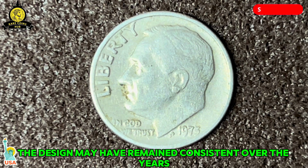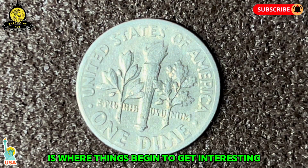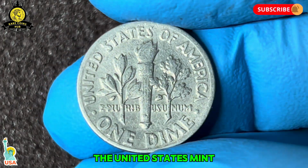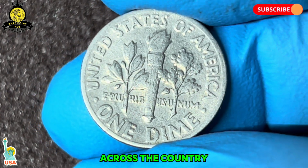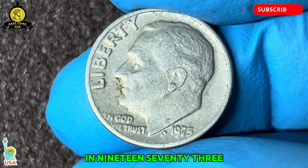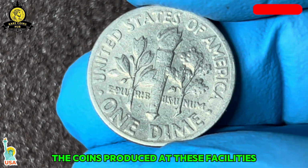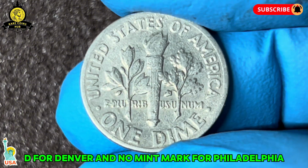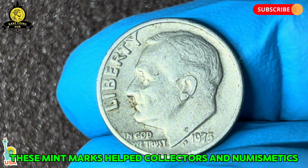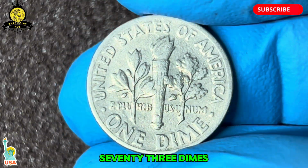While the design may have remained consistent over the years, the production process for the 1973 dime is where things begin to get interesting. For much of the 20th century, the United States Mint had been operating several facilities across the country to produce coins. The two primary locations for striking dimes in 1973 were the Philadelphia Mint and the Denver Mint. The coins produced at these facilities were distinguished by their mint marks, D for Denver and no mint mark for Philadelphia. These mint marks helped collectors and numismatists track where a particular coin was made, and they would play a key role in the 1973 dime's future value.